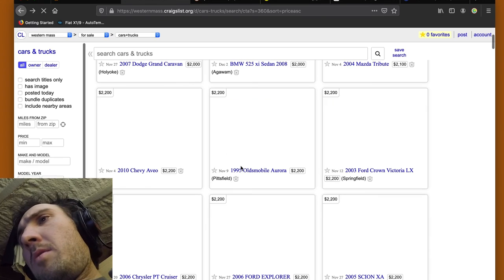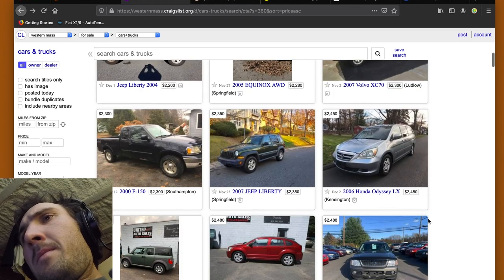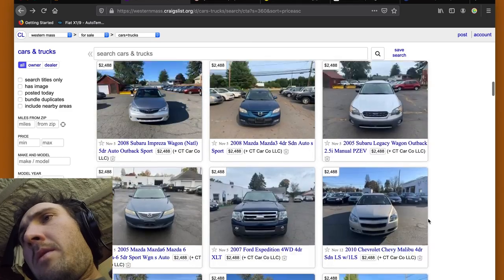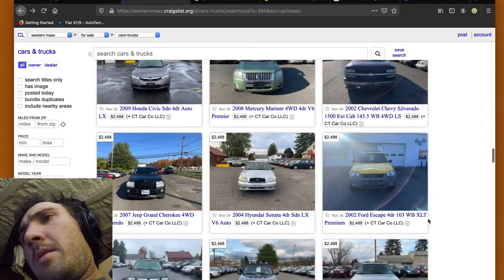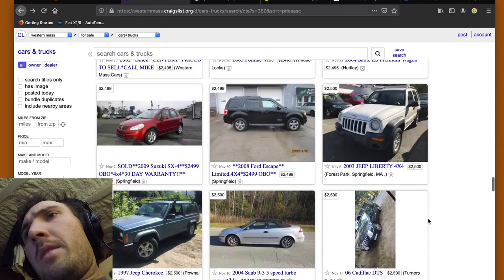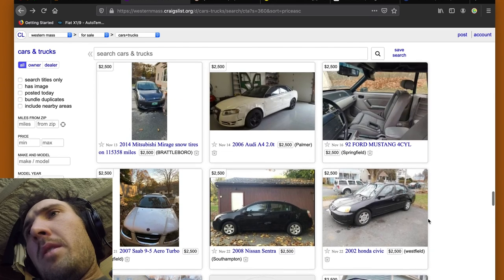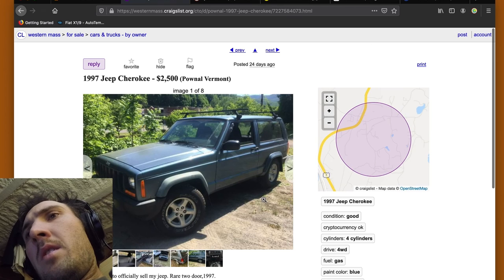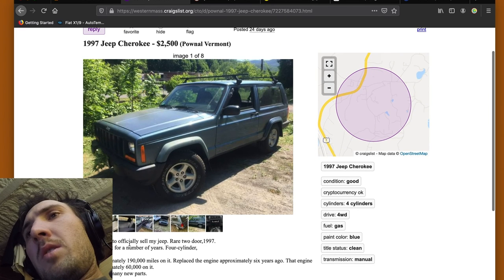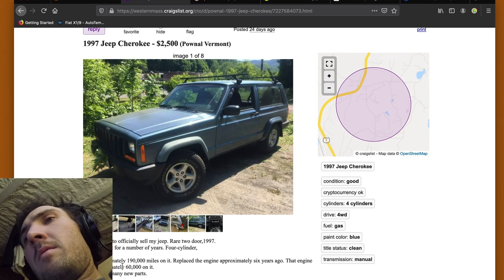Now let's see if we can look up one more. Find something special to end on. There was a Prius here with 400,000 miles, looks like it was an old taxi with the black and yellow livery. That was really cool, kind of a fun, ridiculous thing. Two-door Cherokee. I've decided to officially sell my Jeep. 6 years ago, that engine had 60,000. So, second engine, I don't know, it looks pretty darn clean to me.